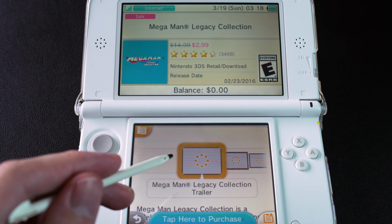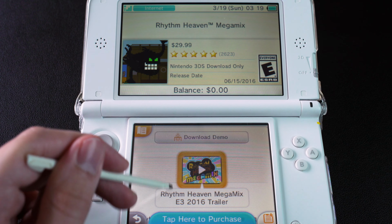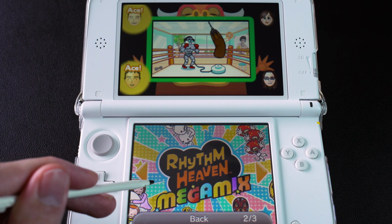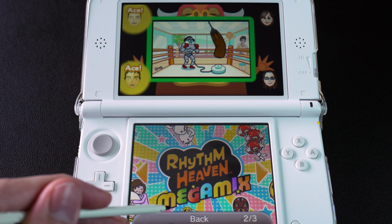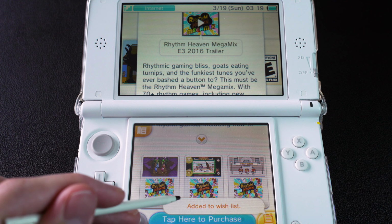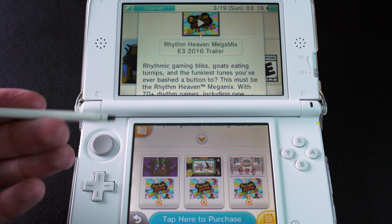Rhythm Heaven Mega Mix. I 100% need to grab this now. This game's really interesting. I love rhythm games. I love Rhythm Heaven games. The physical copy goes for quite a bit, so I think if I grab this now while it's on sale, this will be a good get for me. I've always wanted to play it on the 3DS, and yeah, let's see what else we can find.